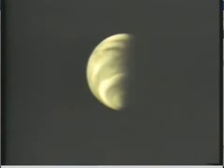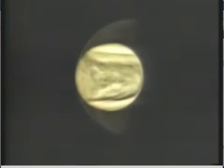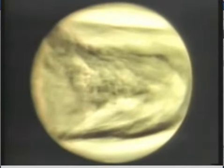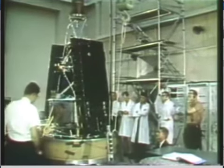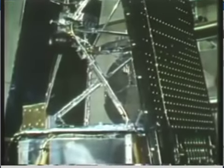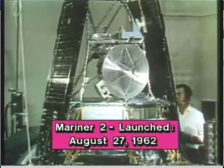Galileo was the first person to see Venus through a telescope. It bears the name of the Roman goddess of love, Venus, and is also called the morning star and the evening star. Mariner 2 was launched on August 27, 1962. Its mission: to collect data on the surface temperature and upper atmosphere of Venus.